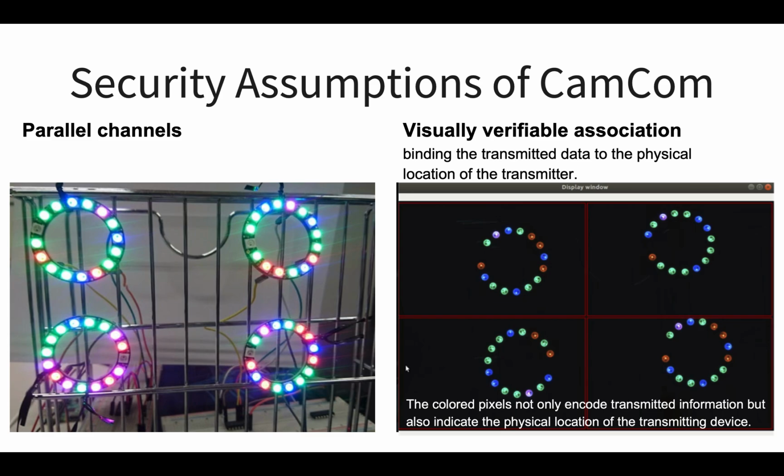Here are some examples of the unique properties of CamCom. On the left side, parallel channels: as long as the LED light rings can fit in the camera view, they can transfer data to the camera at the same time. On the right, visually verifiable association. This is a camera view of the LED rings cut into 4 quadrants. The colored pixels not only encode transmitted information, but also indicate the physical location of the transmitting device.